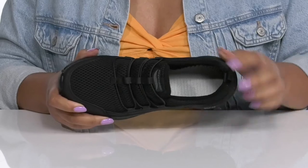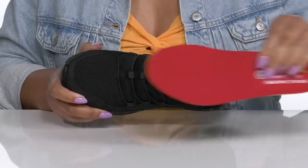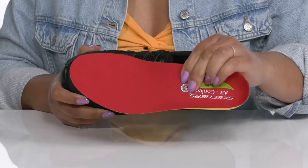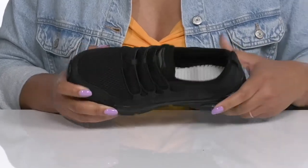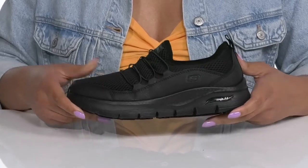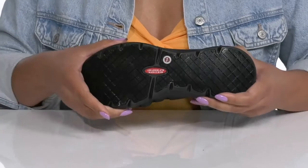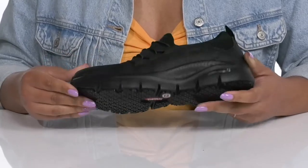Inside, there is a textile lining with some padding around the collar to give your ankle support and a removable air-cooled arch-fit footbed that is generously cushioned with arch support to keep you comfortable all day. They're very lightweight with a sturdy and durable build that's made to last, and it's all on top of a flexible oil and slip-resistant synthetic outsole that is grippy to keep you sure-footed with every step.